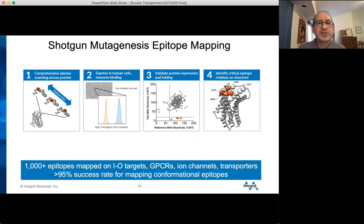We used our shotgun mutagenesis epitope mapping technology to figure out exactly what the mechanism of action of these antibodies were.